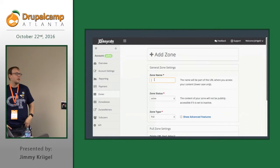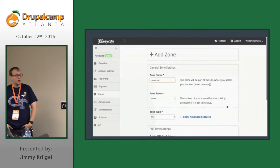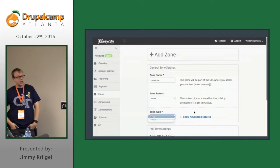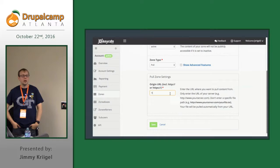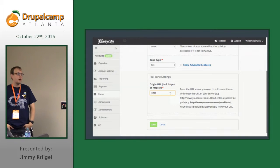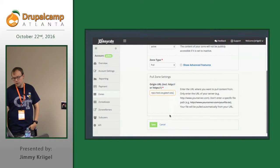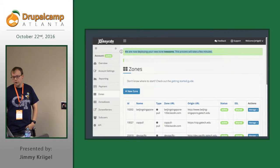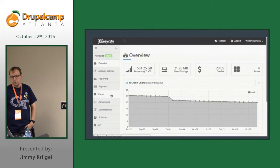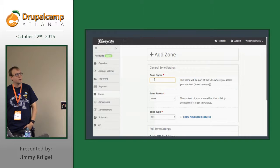We'll let this loop through once. So you do the zone name, and you choose if you want to do a push or a pull. Almost all my content is pull. I have one site that I'm using a push on, and that's just for a lot of videos that we have. It was easier just to offload these big interviews and a couple other things. Okay, so you hit save, and you'll have a new area over here. It'll generate a name for you, usually whatever you type in plus their current address.